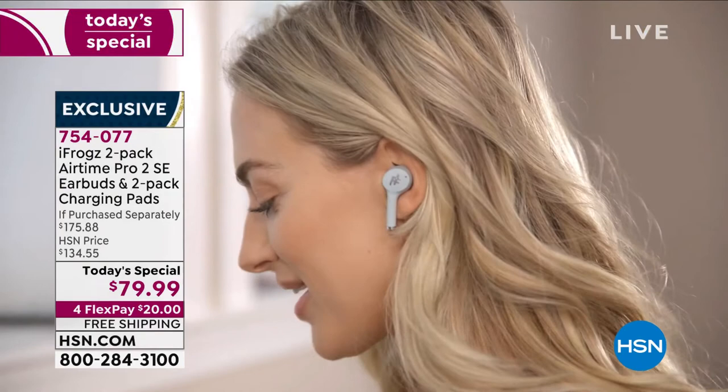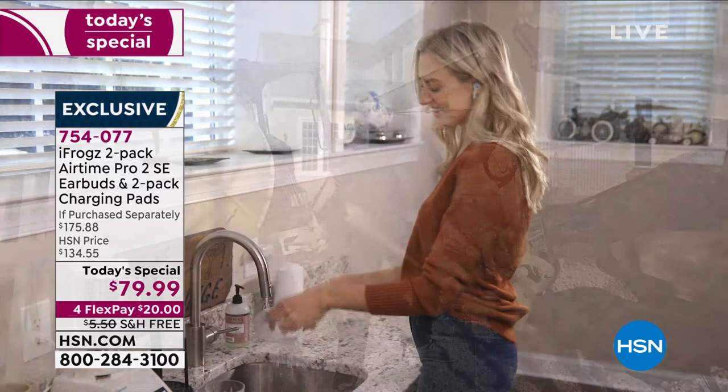You can have them, but you can have them at a price that is not only so affordable, you can have them at a price you can't find anywhere because nobody else sells iFrogs at this value.